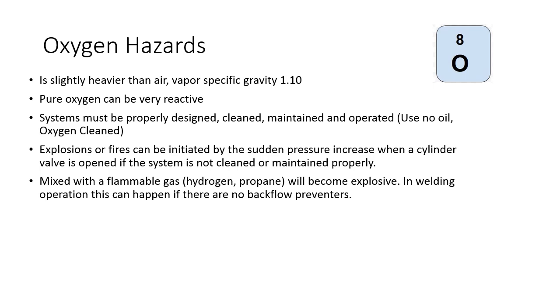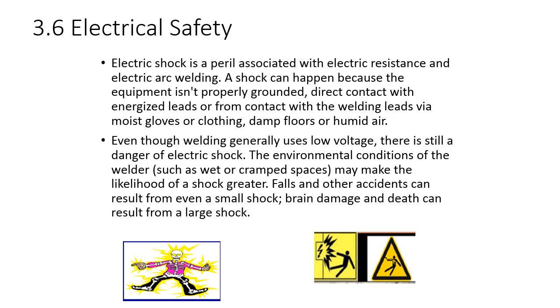Electric shock is a peril associated with electric resistance and electric arc welding. A shock can happen because the equipment isn't properly grounded, from direct contact with energized leads, or from contact with the welding leads via moist gloves or clothing, damp floors or humid air. Even though welding generally uses low voltage, there is still a danger of electric shock. The environmental conditions of the welder, such as wet or cramped spaces, may make the likelihood of shock greater. Falls and other accidents can result from even a small shock. Brain damage and death can result from a large shock. Pretty good reasons to be cognizant of electric shock and to understand that there are precautions you want to take to keep this from happening to anybody.